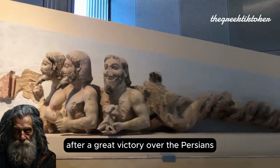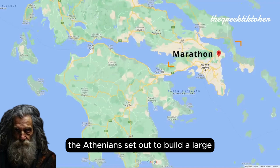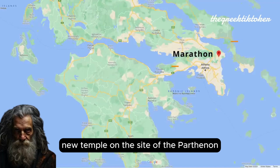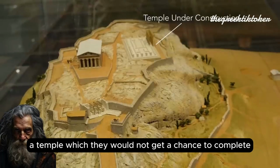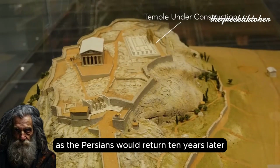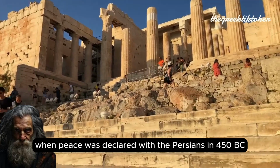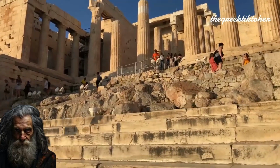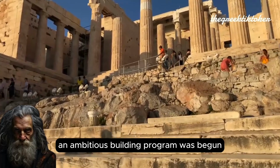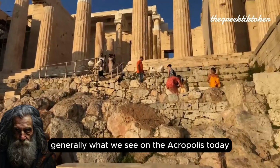After a great victory over the Persians in the Battle of Marathon in 490 BC, the Athenians set out to build a large new temple on the site of the Parthenon, a temple which they would not get a chance to complete, as the Persians would return 10 years later and destroy the Acropolis. When peace was declared with the Persians in 450 BC, an ambitious building program was begun to rebuild the Acropolis, which would lead to generally what we see on the Acropolis today.